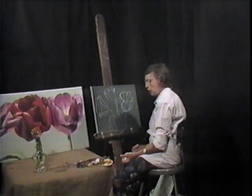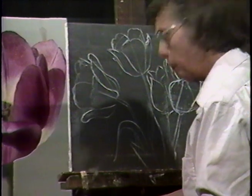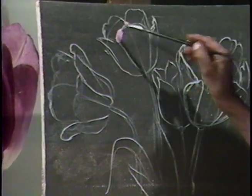Yeah, working from life is the whole point of this program. I'm absolutely unrelenting with the business of working from life, because I find that it is far simpler. Let me start with this lovely pink one up here, keeping the colors absolutely clean and very pure, because there's something about flowers which are in fact very pure and very clean.